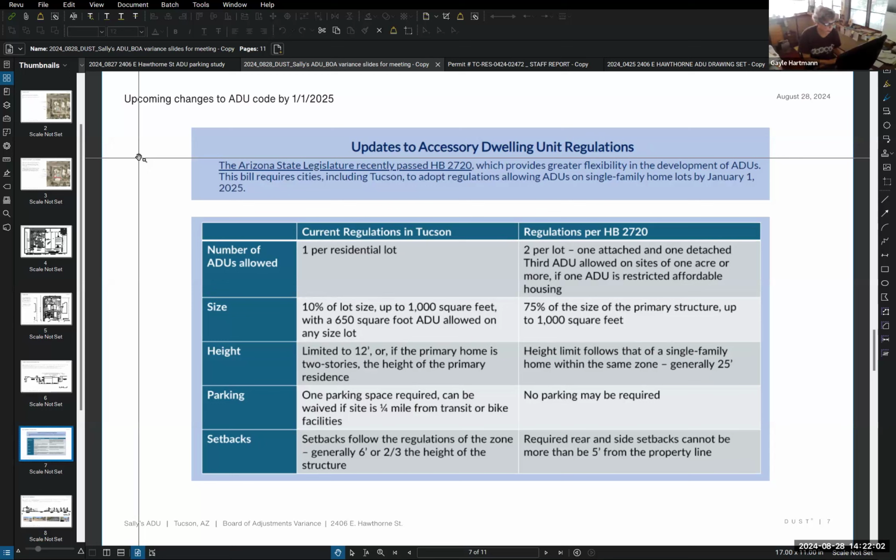My name is Gail Hartman, and I'm president of the Sam Hughes Neighborhood Association. First, let me apologize. I've been on many Zoom meetings, but this one is a little different, and I wasn't quite sure I was getting everything correct. I had quite a bit of trouble hearing the female staff person. I'm not quite sure what she was saying.